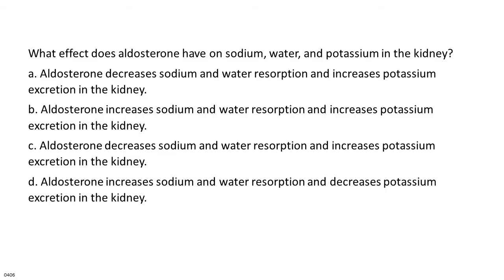What effect does aldosterone have on sodium, water, and potassium in the kidney? A. Aldosterone decreases sodium and water resorption and increases potassium excretion in the kidney. B. Aldosterone increases sodium and water resorption and increases potassium excretion in the kidney. C. Aldosterone decreases sodium and water resorption and increases potassium excretion in the kidney. D. Aldosterone increases sodium and water resorption and decreases potassium excretion in the kidney.